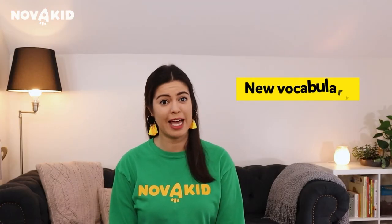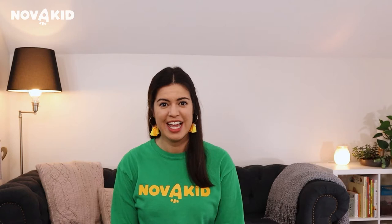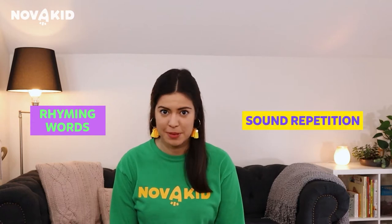Tongue twisters are one of the best ways to learn new vocabulary while improving fluency and pronunciation at the same time. They are a fun language tool for children because they use rhyming words and sound repetition that can lead to lots of laughter and silly sentences. Do you want to spend some time learning and laughing with your child? Of course you do! Laughter is contagious!